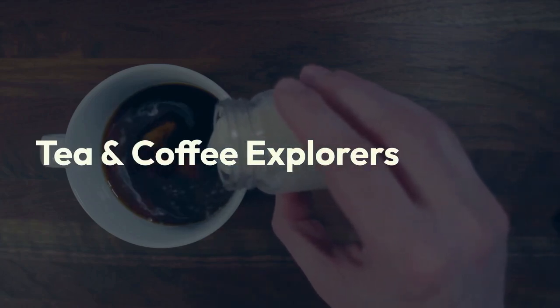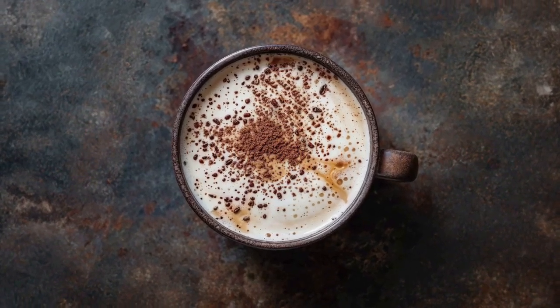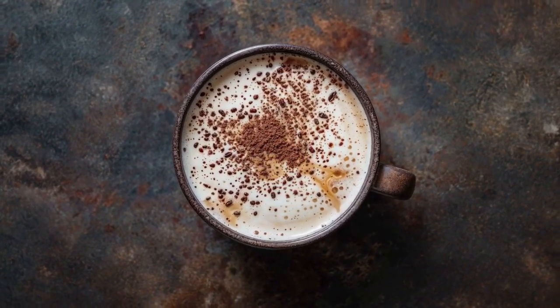Today, we're diving into the world of creamy coffee perfection. Because let's face it, a cup of coffee isn't just a drink, it's a ritual. And when done right, it's pure comfort in a mug.